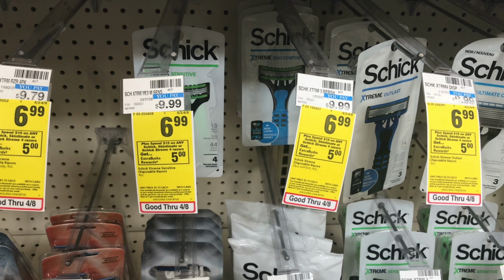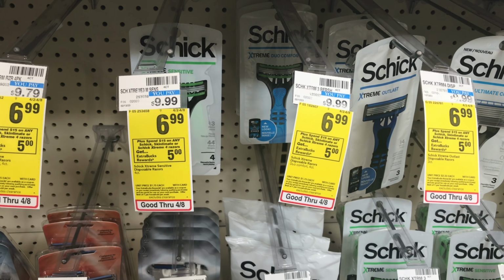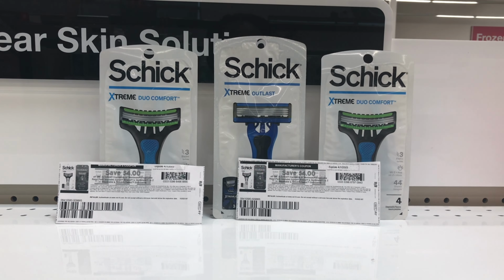And they are on sale for $6.99. If I pick up 2, I will not be able to get to $15. That means I have to pick up 3, and all 3 of them will total $20.97.